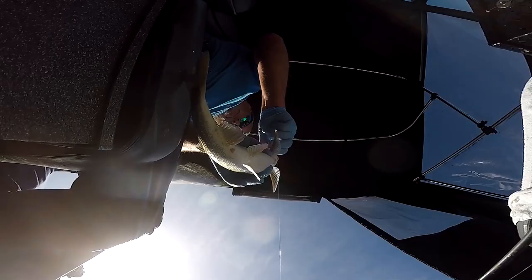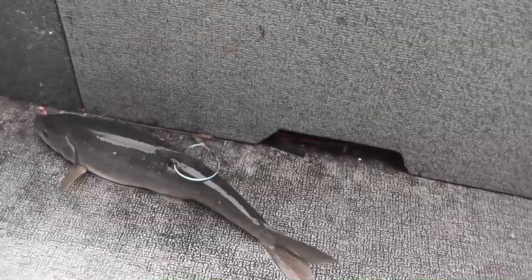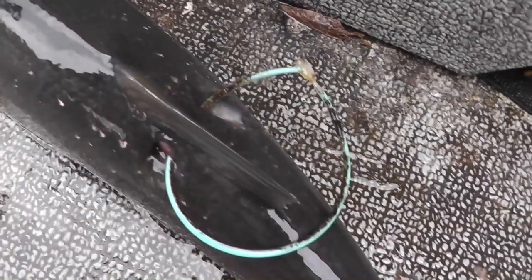Okay, tag number three. Nice fish. Good size. Old tag. Tagged is very good, very deep.